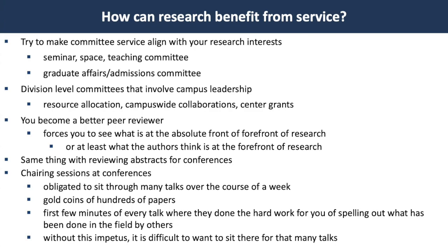It's not just the papers that the researchers talk about, but it's also the first few minutes of every talk where they put the work that they've done in context and do the hard work for you of spelling out what has already been done by others in the field. Now, of course, you can get that just by sitting in a chair and going to a conference, but let's be honest, a lot of times the temptation to do email and to go on your laptop and to do some grant writing during a conference is very strong. At least it is for me. But when I'm a conference organizer, I pay attention to the whole thing, and I find that I'm better off for it.